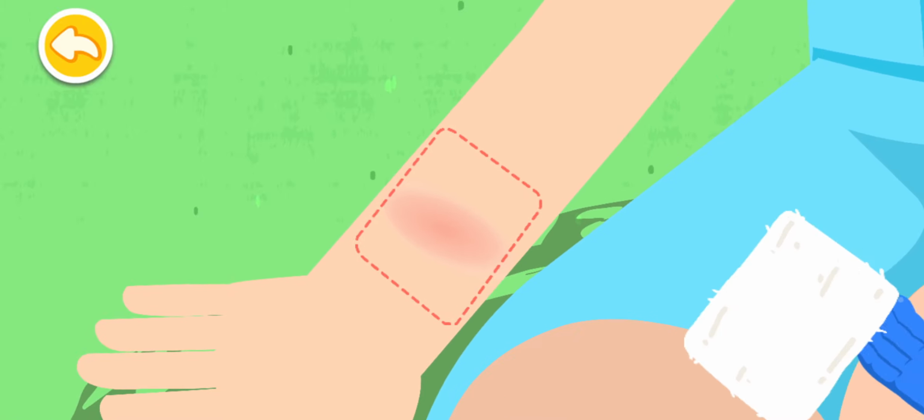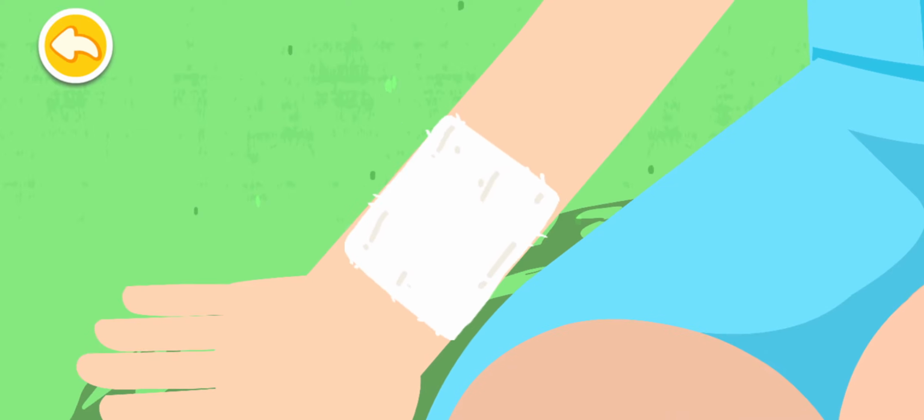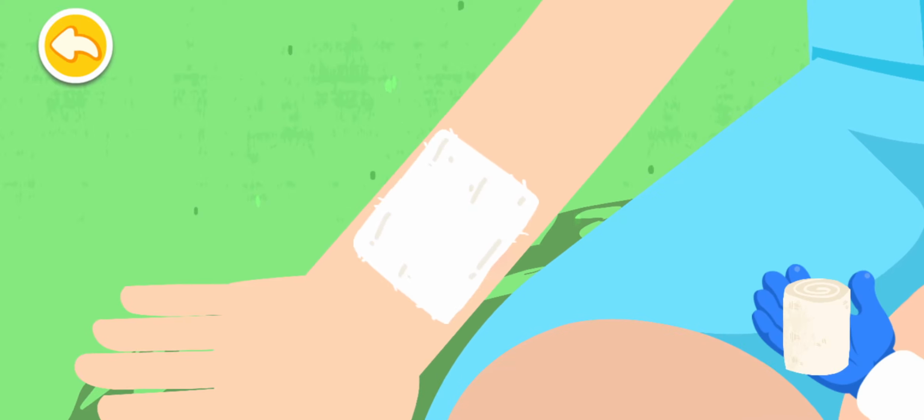Put on protective gloves and apply pressure with a dressing on the wound to stop bleeding.